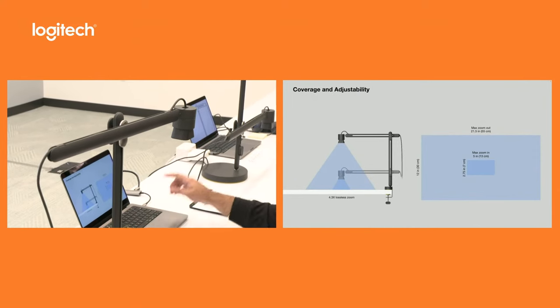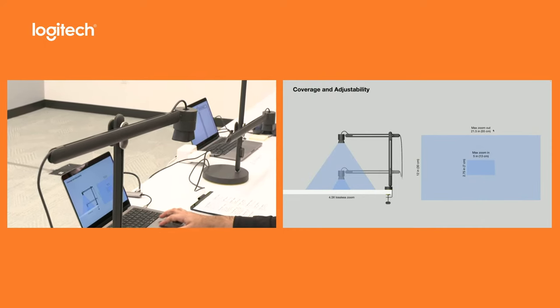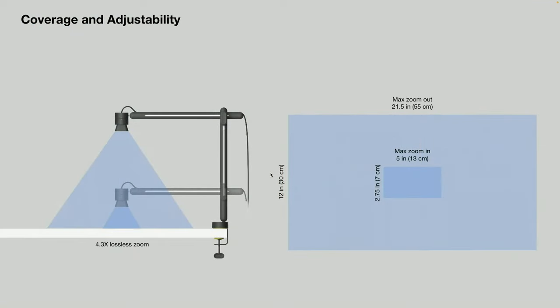So looking vertically down, what you end up with is a 21.5-inch by 12-inch view roughly. And then when you zoom in, it ends up being a 2.75-inch by 5-inch experience. And so the second part of the question was, is there any digital zoom? So yes, some of the software applications that we have allow you to crop in that image further. And so we'll demonstrate that later in the flow so that you can see that.